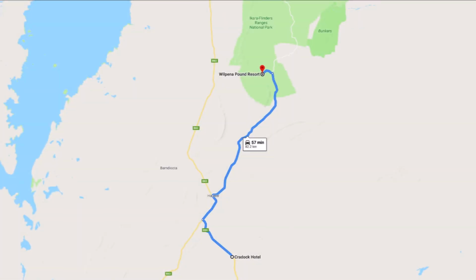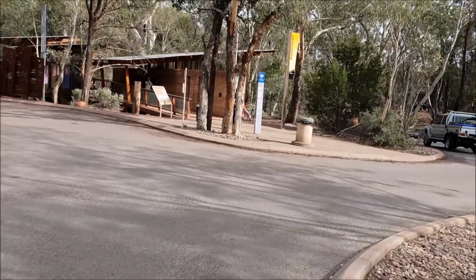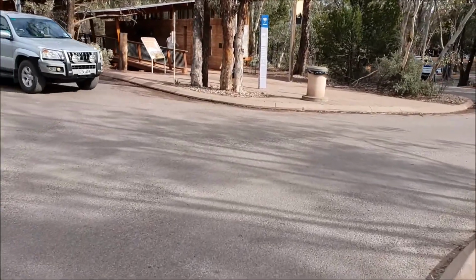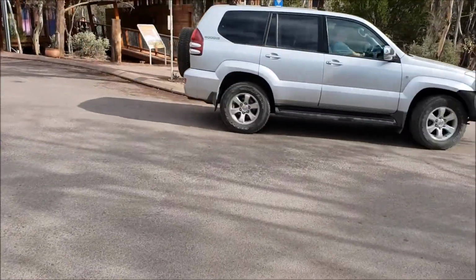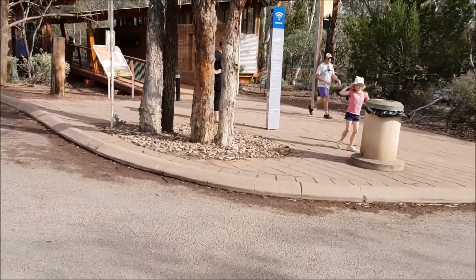We're up early the next morning for the short run to Wilpena Pound. Hey, welcome to the Flinders Ranges. Just gonna check out the information centre and find somewhere to camp.